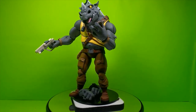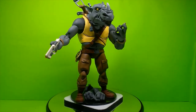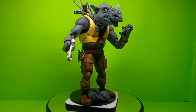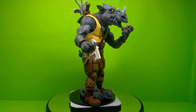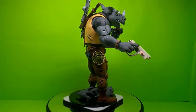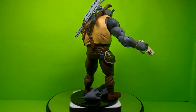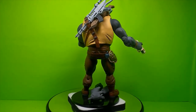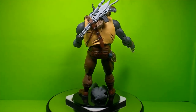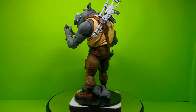One of the most beautiful Ninja Turtle figures coming out from NECA this year, and he is well worth being on your list. Like I said, the NECA Target 2-pack exclusive Rocksteady, excuse me, it wasn't Bebop, it's the Rocksteady figure. Absolutely exquisite. A must own for 2019.